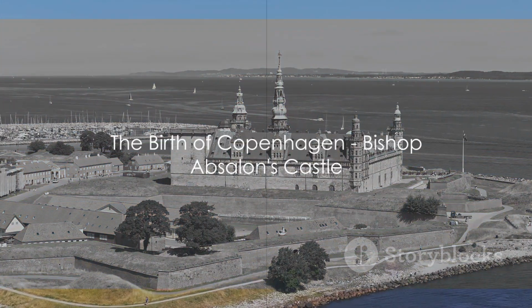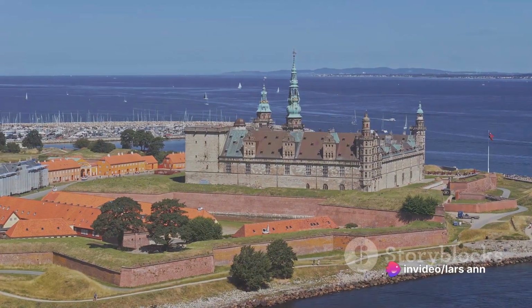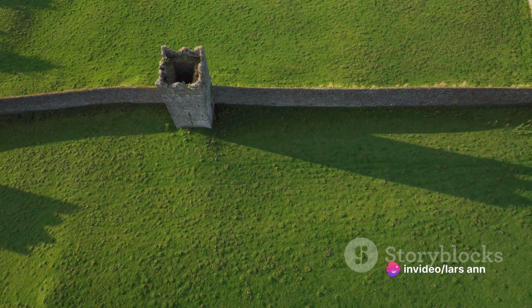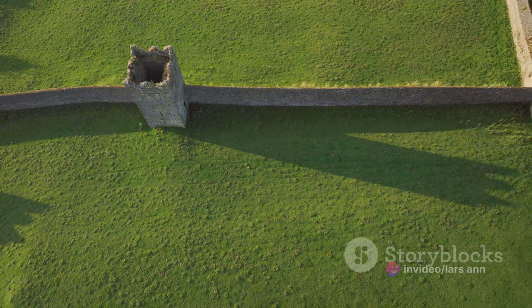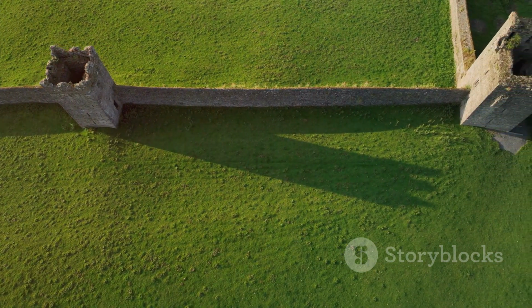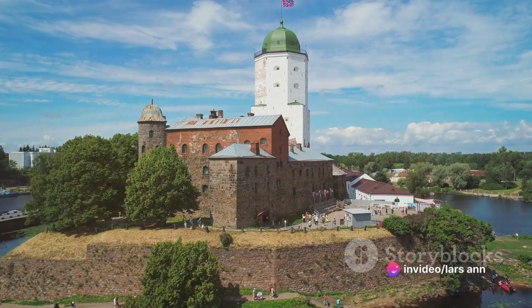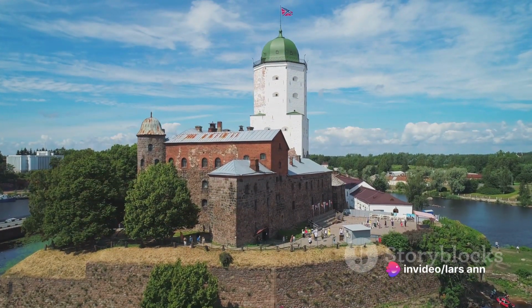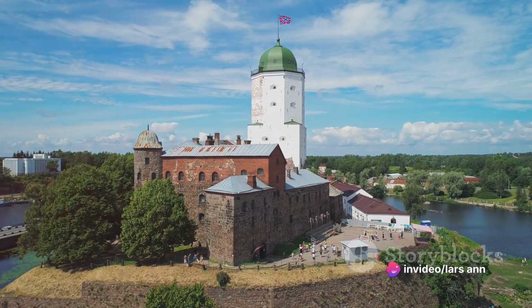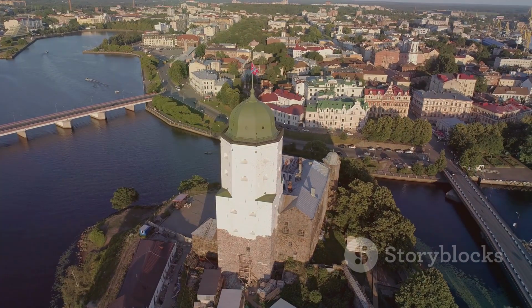The story of Copenhagen's architecture begins in 1167 with the construction of Bishop Absalon's castle. This structure, more fortress than a castle, marked the city's first architectural footprint and the birth of Copenhagen as we know it. Bishop Absalon, the city's founder, envisioned a fortified town capable of withstanding the harshest of invasions, and his vision materialized in the form of his namesake castle.